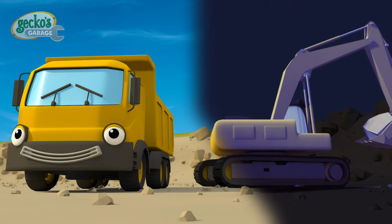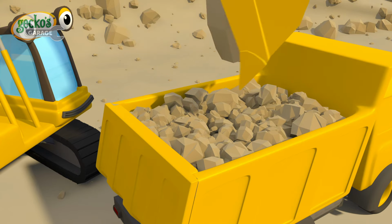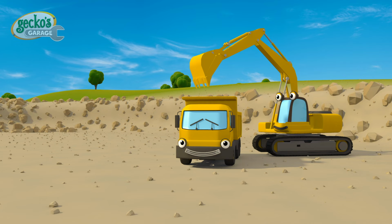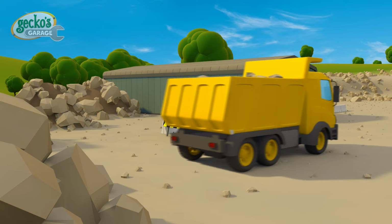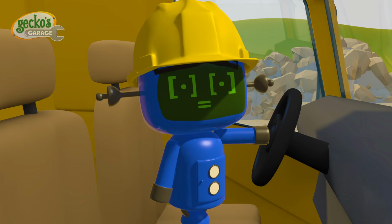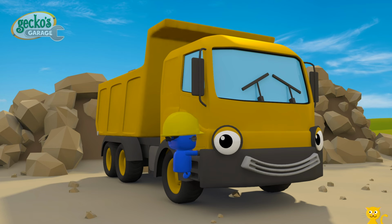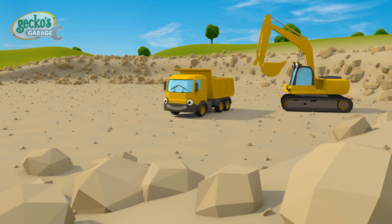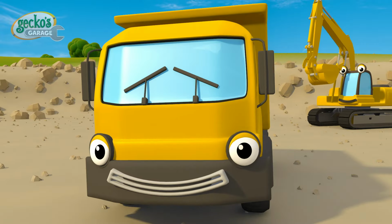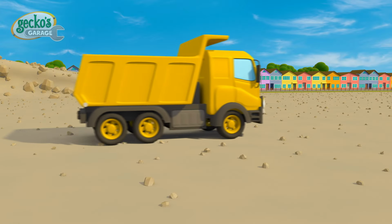Two best mates, they work all day from morning till late, loading up the rubble, the heavy weight's no trouble. Dylan the dumper truck, he's made of thick metal all around, and this keeps the driver safe and sound. To get into the cabin, a ladder's there to climb in. Dylan the dumper truck. Dylan dumper truck.